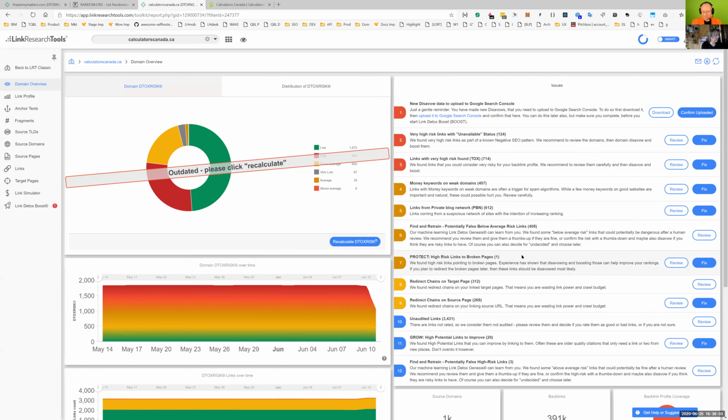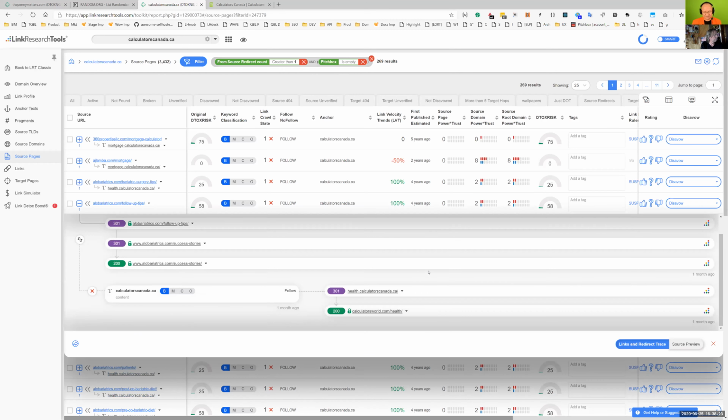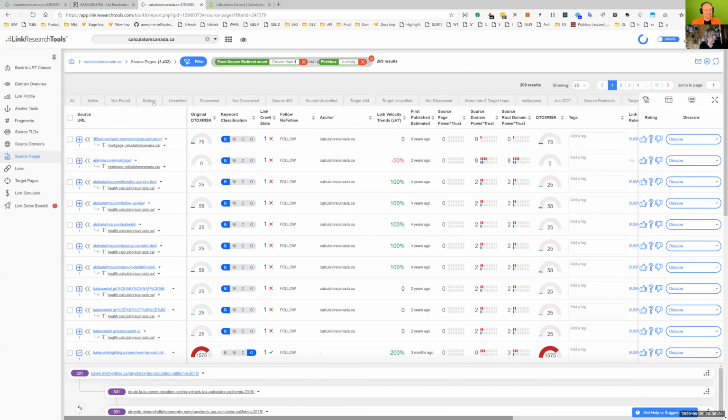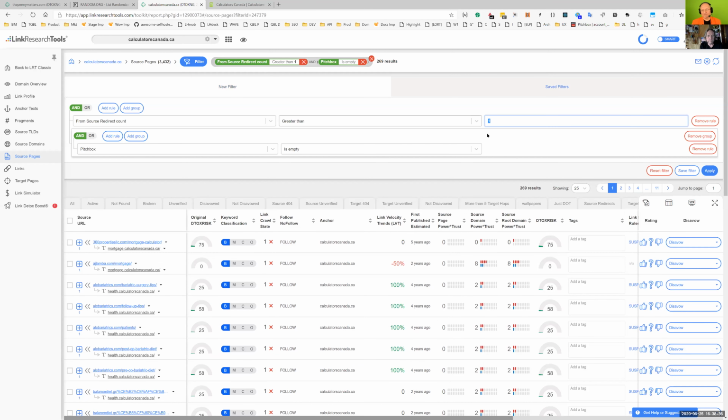High risk links to broken pages. I think we saw that. Yeah, here we got the redirect chains again on the source pages. Make sure that you are aware that all of these links going to your website can and should be redirected, but preferably only with one redirect. And when you see something like this, it's still okay. This one is okay too. But let's look again if we find more than 2.